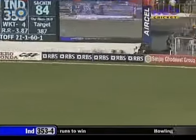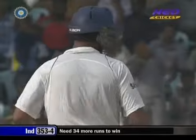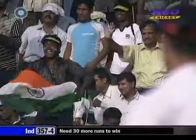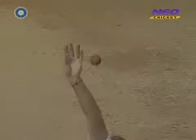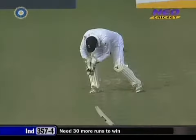Still the battle is on, gets in the outside edge. Will race away to the boundary. Yuvraj Singh gets to 78. Good afternoon, Bumble. Well, this test match is nearly over. 387 India have to chase down. Wonderful temperament, great skill. 357 for 4.